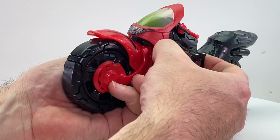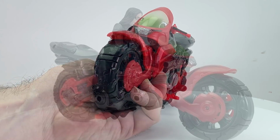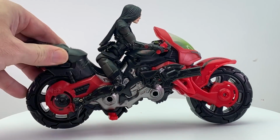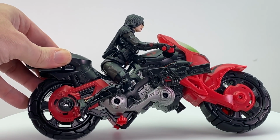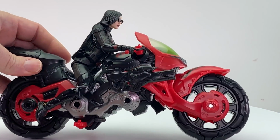And then, like I said, they can be taken off, and then Baroness can hold them as just normal rifles if you want to. And you can see here the Baroness actually fits pretty good on the bike. She's gripping the handle grips nice and tight, and she fits on it pretty well. You can get her butt all the way down on the seat.